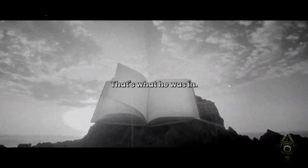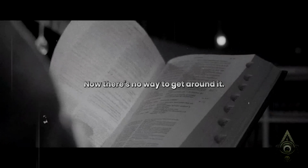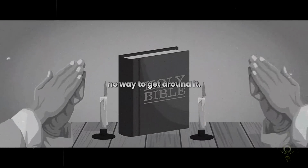That's what he was in. And we know this for an absolute fact now. There's no way to get around it. There's absolutely no way to get around it.